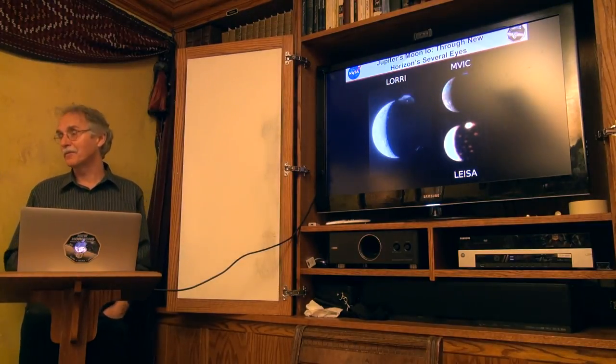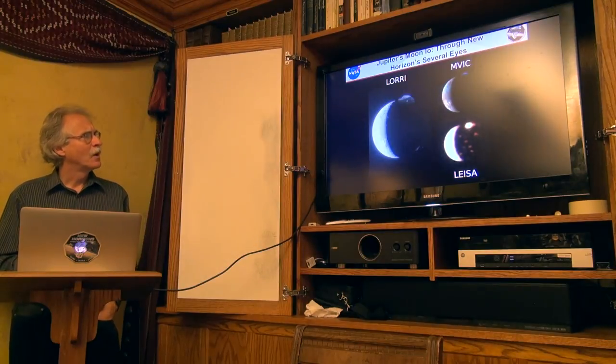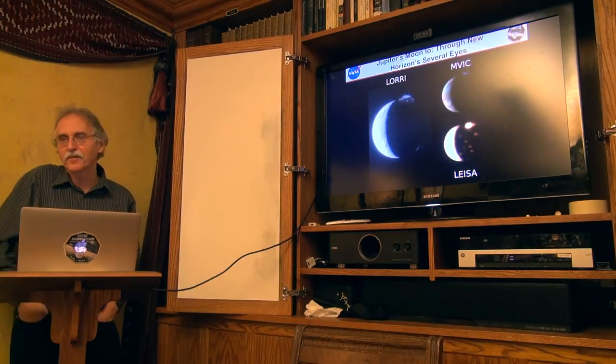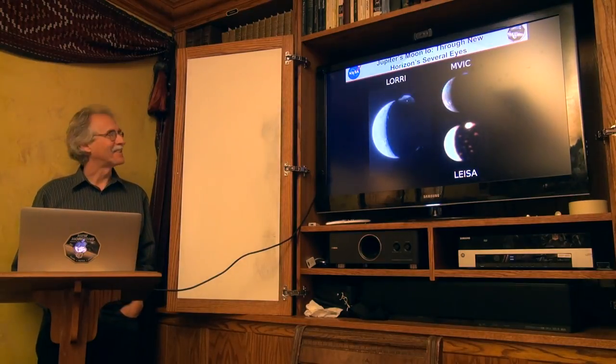So we have these different instruments, and they look at the system in different ways and learn different things from them. What's the material that's being erupted? We think it's lava on the surface that's much like lava on the Earth, though very dry, so basalt kind of lavas. But the plumes are maybe mostly sulfur dioxide. I've done some work on that. And so the volcanoes on Earth, of course, put out a lot of sulfur dioxide as well. But it doesn't go 300 miles into space on the Earth like it does on Io.